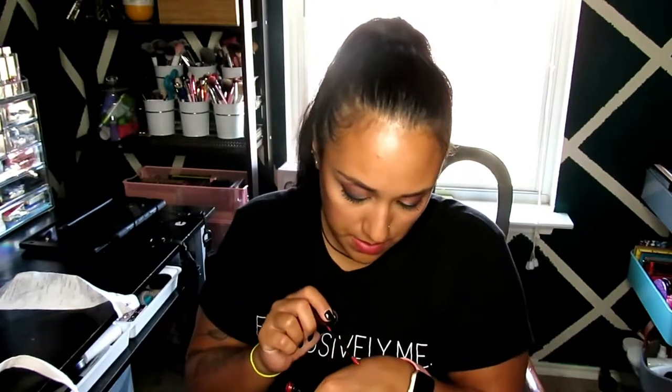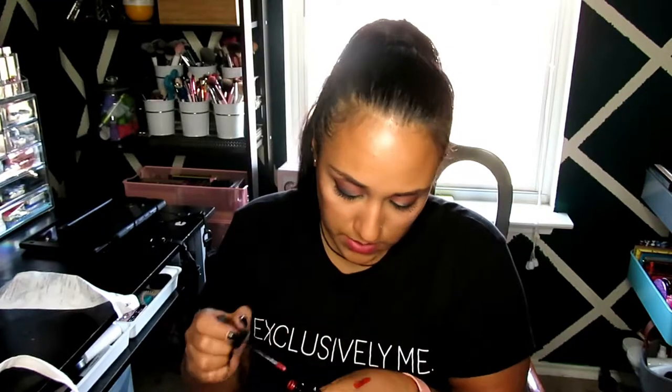$7.99, and it's a liquid pigment luster. So you open it up, and it's kind of like a burnt brick red. Mm-hmm. Yes, yes, yes. I like it.